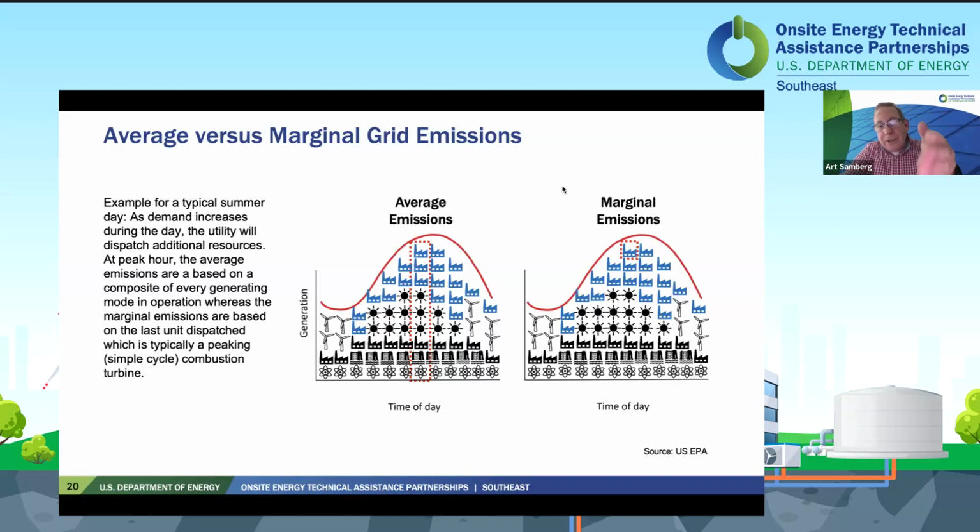So let's look around this time of day, the peak time of the afternoon, when your load on a summer afternoon is probably peaking. There are two ways of looking at the emissions at this hour of the day, if you were accounting for those emissions. One would be your average emissions. So if you look at that first plot, that first graph, go vertical from top to bottom, it would be the average emissions from each of those assets, prorated by their contribution to the total generation at this particular time.